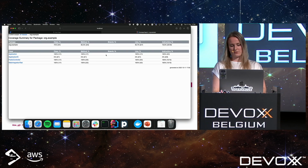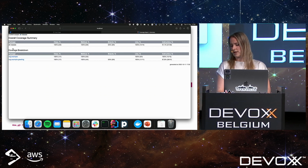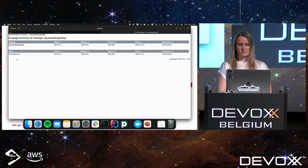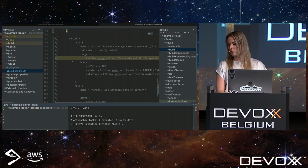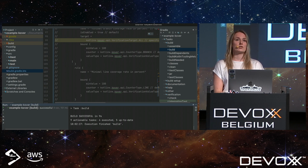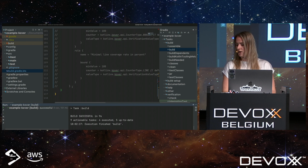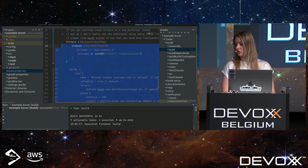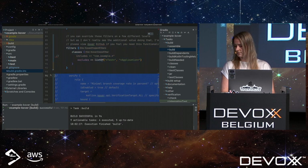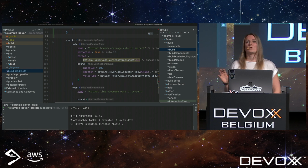Ta-da-ta. We go now back to the browser, refresh, and you can see it is already gone. So that's pretty nice. Last but not least, when we have code coverage, most likely you want to have some verification rules on which the build will either fail or break. Here you go. So the verification can be assigned on multiple levels.